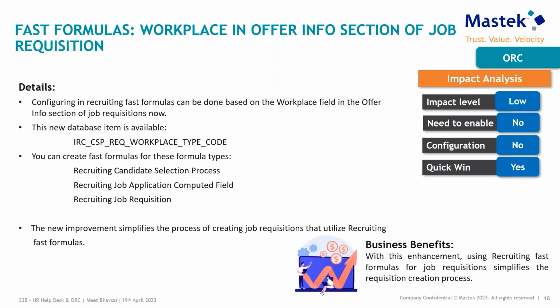And an extension to the same field is that we do now have a database item which is available on the workplace field that we had, right? And the new database item, as you can see, is IRC_CSP_REQ, which is for requisition_workplace_type_code. Now, if you're creating fast formulas based on recruiting candidate selection process, if it's a computed field or for a recruiting job requisition for filling and closing automatically, you can use the database item which refers to the value that will be there in this particular field. So again, it's just an extension and enhancement, and Oracle is building on top of things they have released a couple of releases back.